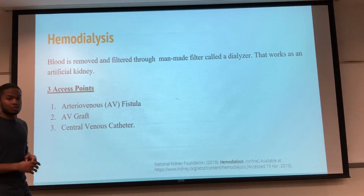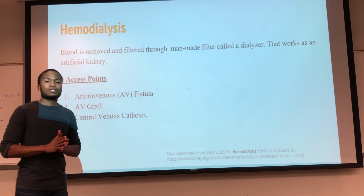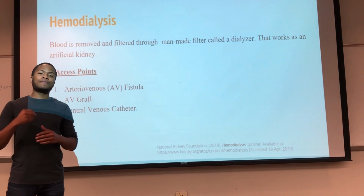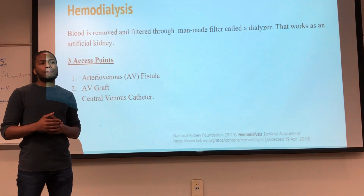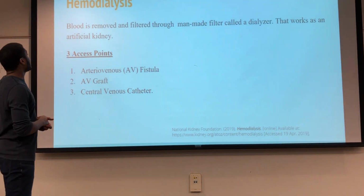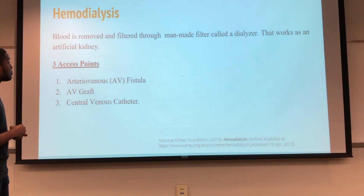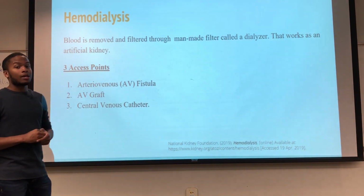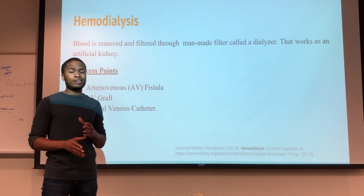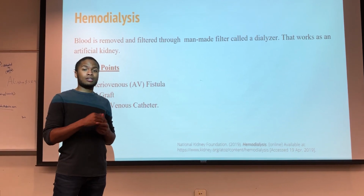So let's talk about hemodialysis. You heard me mention hemodialysis in the previous slide. Basically, what dialysis is, you have a mechanical device that filters the blood. It acts as an artificial kidney. And as you see, it's defined as that blood is removed and filtered through the man-made filter called a dialyzer that works as an artificial kidney. Now, hemodialysis works with filtering out the blood, but your kidneys will always do a better job than a dialysis machine.